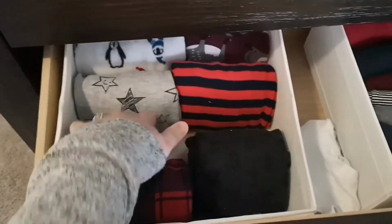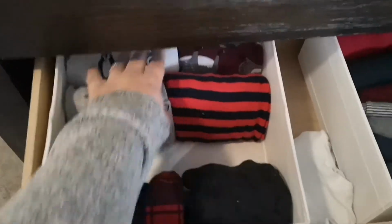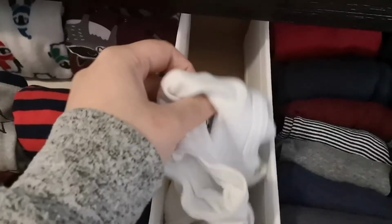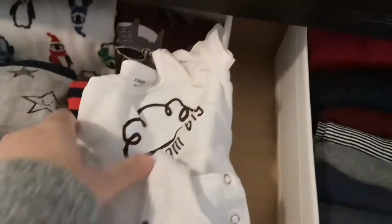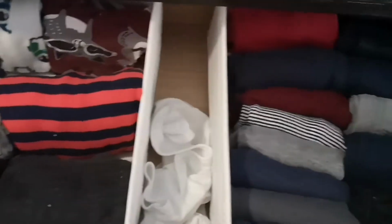All right, there. Two are dirty right now, so they need to be washed. As you can see, they are folded the KonMari style, so they stand up on their own. Super simple. It makes everything look so much nicer. And here is just his monthly picture for his updates. So we just have that put in here. It's just a place that it's easy to grab, and I know why it's in here.